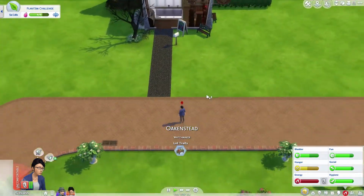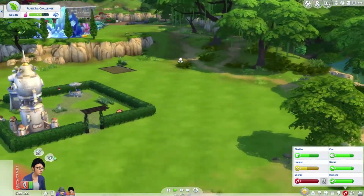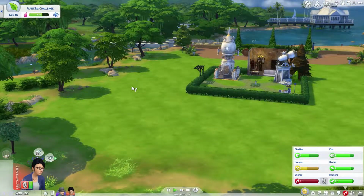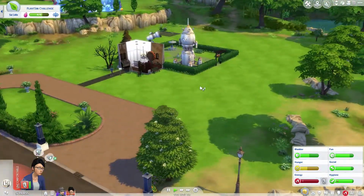Maybe there's like a built-in thing where if you try to go off your lot, you get fewer plant sims. But I swear, in the other playthrough, plant sims were walking by non-stop in that one. And maybe they patched it or something. I don't know. No idea.